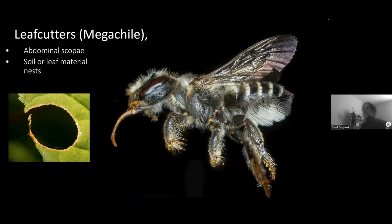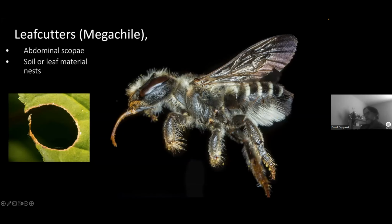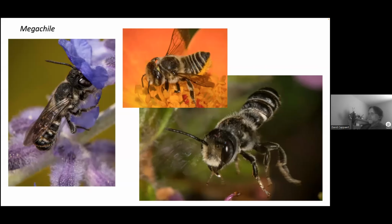And then leaf cutters is the other category. I didn't mention, for people who aren't totally savvy about all this stuff, mason bees are in the Megachilidae family, and they have these scopae that are underneath their abdomen. So that's a feature of Megachilidae. And Megachile, the genus, also has that feature. So those hairs are where they will collect the pollen. Called leaf cutters because they make these really perfectly circular cuts out of leaves that they use in building their nests. And then that's just a few pictures of them in the field. They're pretty darn cute.